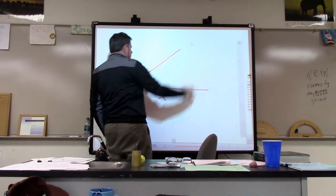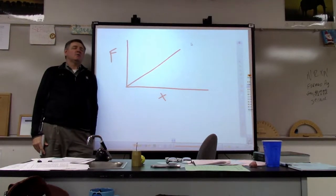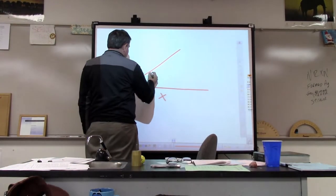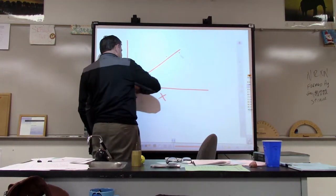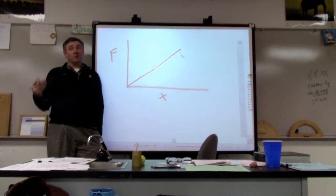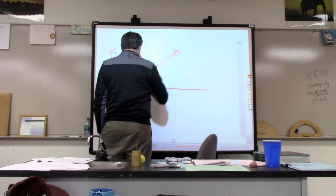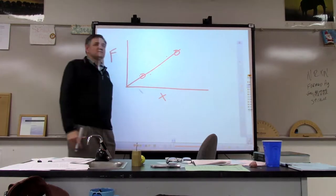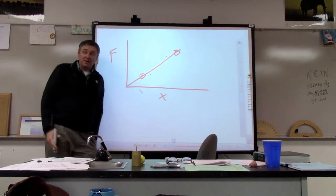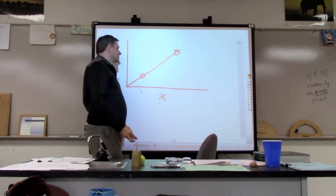Your elongation graph looks something like this. Now, probably your points aren't exactly on the line. Circle it, label the points, pay attention to directions, don't miss simple points. So, label whatever points you're going to use to find the slope. Show me how you find the slope, either on the graph or where I tell you to in the instruction.